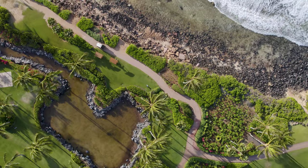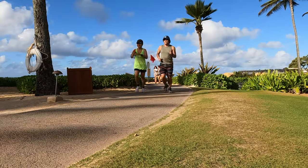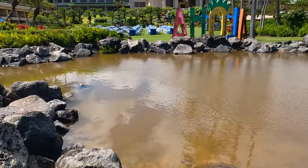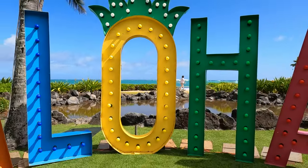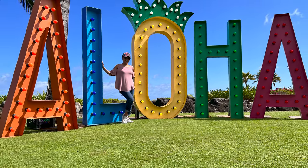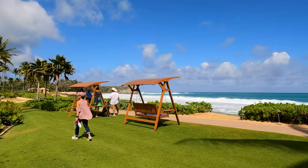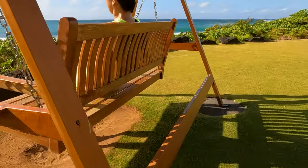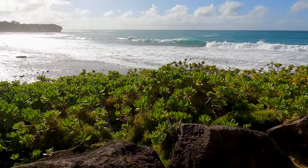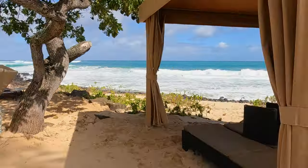If you wake up early, you will see many people walking and running along this path while constantly stopping to take pictures. Speaking of taking photos, there is a good area to take photos with the word Aloha. Along the trail, you will also find rocking benches facing the ocean, ideal for relaxing or simply doing nothing and enjoying the ocean view. Close to the saltwater lagoons, there are cabanas facing the ocean, however, they're for rent.